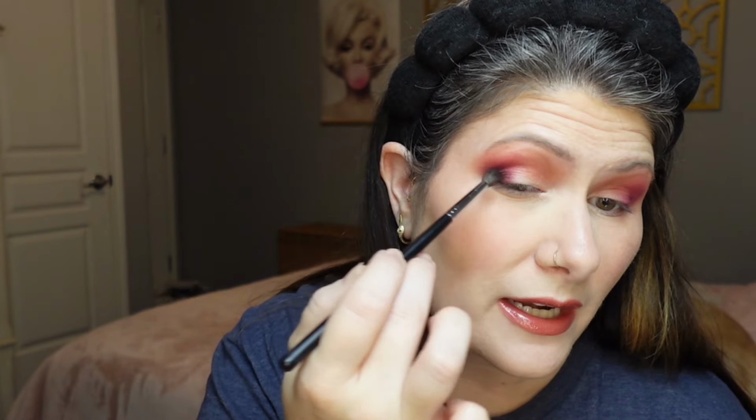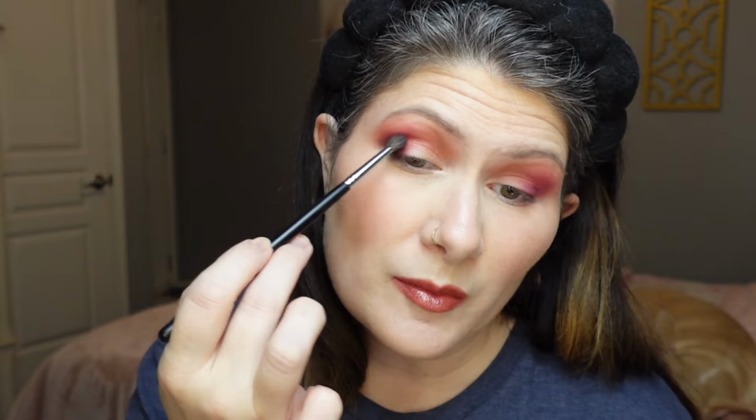I'm just going right here in this very outer corner and lightly blending it into that shade. I don't want to overdo it. I'm sorry, I'm out of frame over here. I don't know what happened. But I'm just going to blend and zhuzh that shade around. And then I'm going to bring it down onto the outer corner of my lower lash line as well.